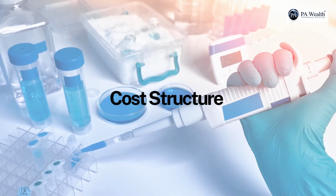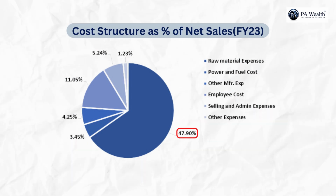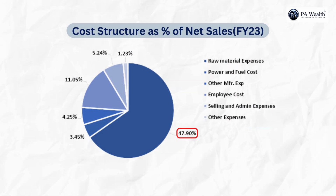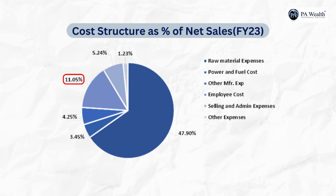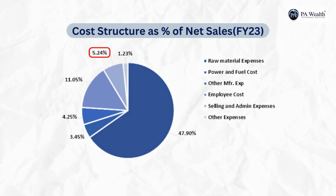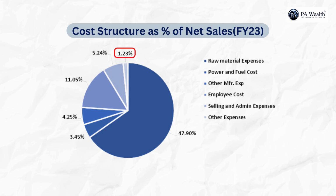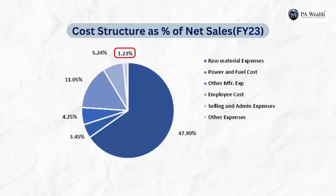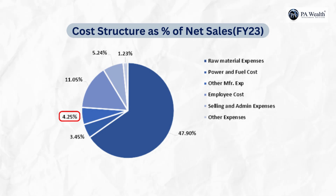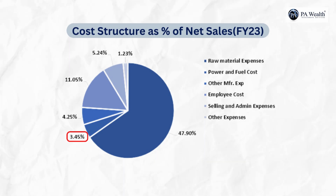Let's take a look at the cost structure of Gland Pharma. Raw material expenses are the largest component of Gland Pharma Ltd's cost structure, accounting for 47.90% of the total costs in the financial year 2023. Employee cost accounts for 11.05% of total costs. Selling and administrative expenses account for 5.24% of total costs. Other expenses account for 1.23% of total costs. Other manufacturing expenses account for 4.25% of total costs. Power and fuel costs account for 3.45% of total costs.